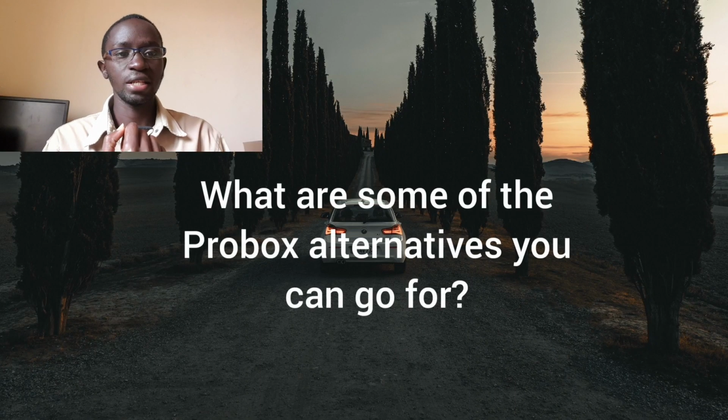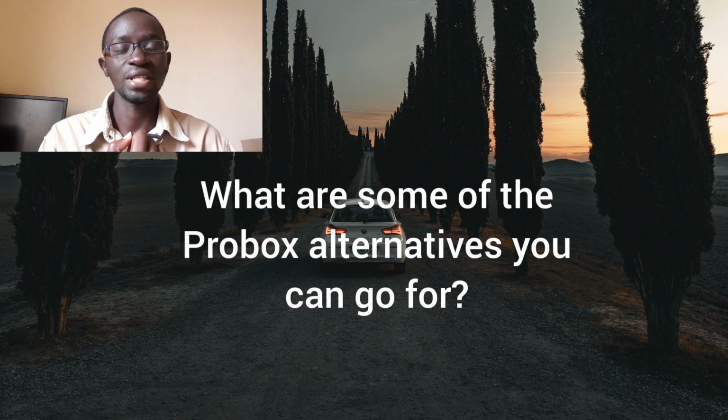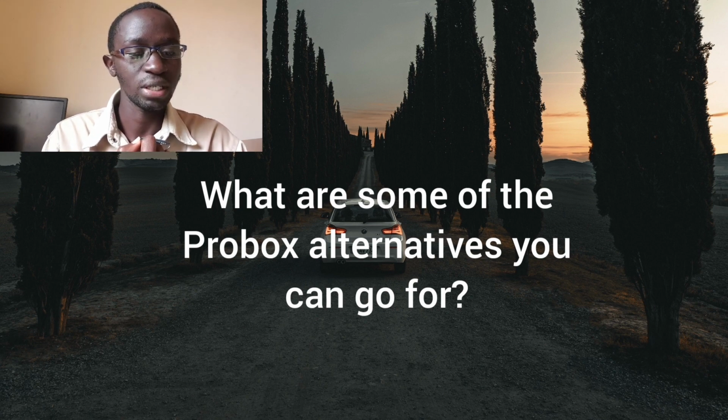So I recently received a few emails from viewers who are in essence inquiring about what alternatives they can get if they don't particularly want the Toyota Probox. And I'll just read two of them. The first viewer was saying that I need a car that I can be using to transport electronics such as TVs to and from my shop.